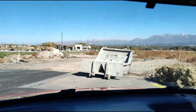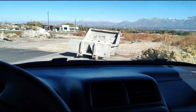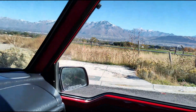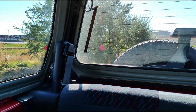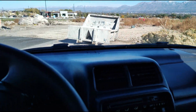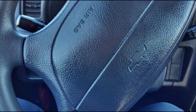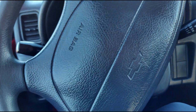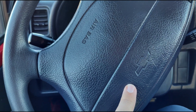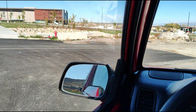I already resealed the hardtop. I'll make another video on that, but I put some additional weather stripping on the front section of the hardtop. I'm probably going to do the same for the back. It doesn't leak. It's just a little noisy at a couple of the joints. But yeah, really odd to see a '98, because this is the year that it's the old body style, but it's still Chevy branded instead of Geo, like most of these are.